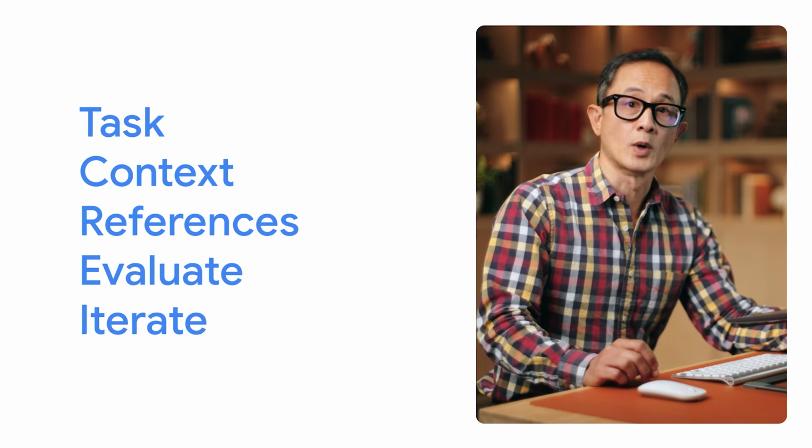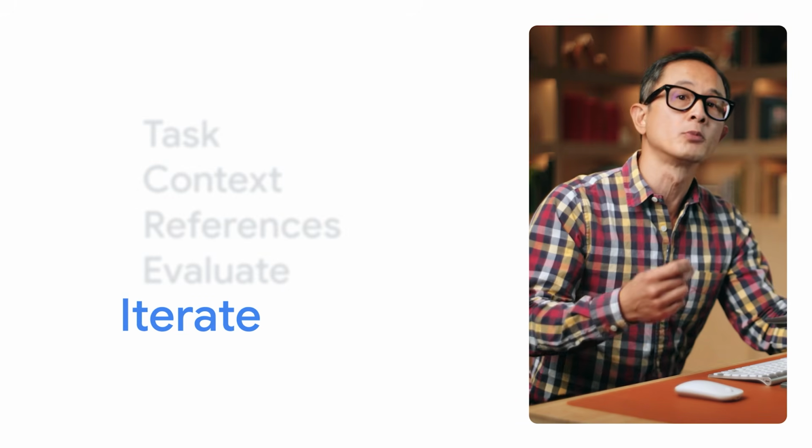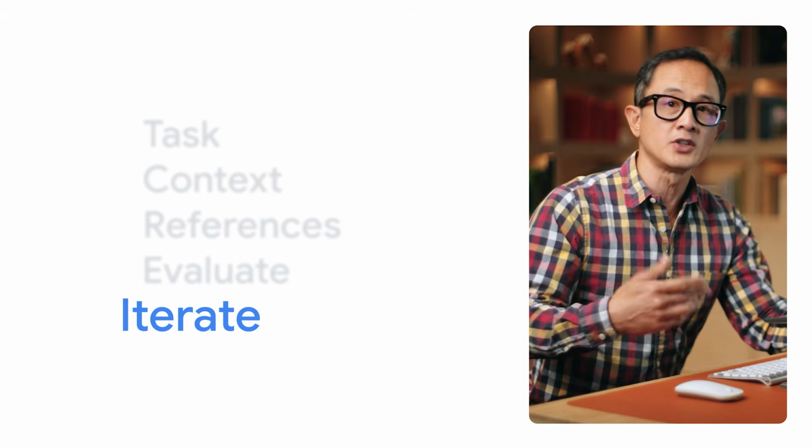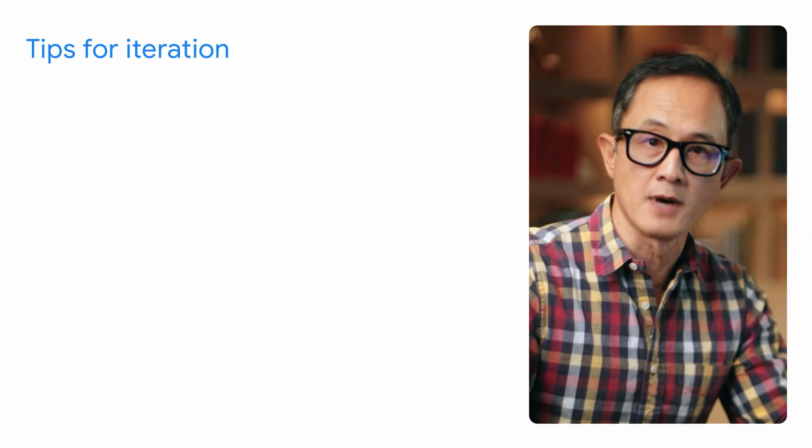As I'm reviewing the output, I might find that Gemini gave me some good choices to make this language easier to understand. But I still want a few more. This is where the I, or iterate, comes in. I can iterate on the prompt to get more accurate or more useful results. Or I can iterate to get other suggestions that I might prefer. As a reminder, iteration is the process of refining and improving your prompts and outputs through repeated cycles of testing and adjustment. Here are a few tips you can keep in mind.